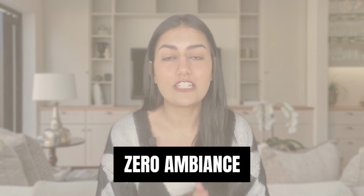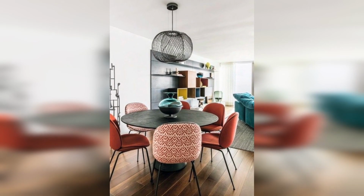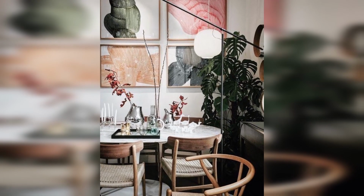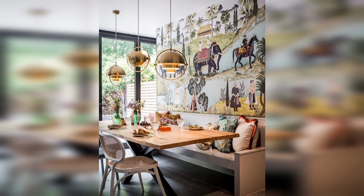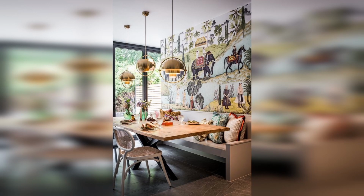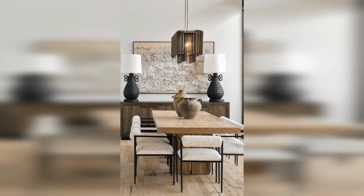When it comes to your dining room, you might want to avoid zero ambience. Mood lighting is a non-negotiable when enjoying a meal or celebrating a birthday at home. Just imagine eating a homemade dinner under stark overhead lighting. Honestly, that's a hard pass. In addition to a statement pendant or gorgeous chandelier, I mean, it's a dining room, you can always go all out. Layer in table lamps and wall sconces for additional ambience. And don't forget a dimmer switch.